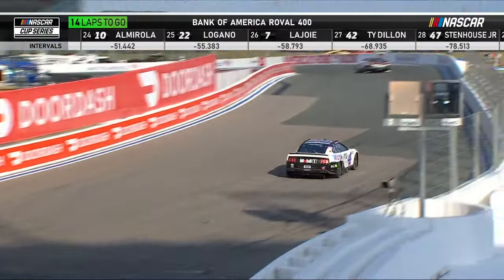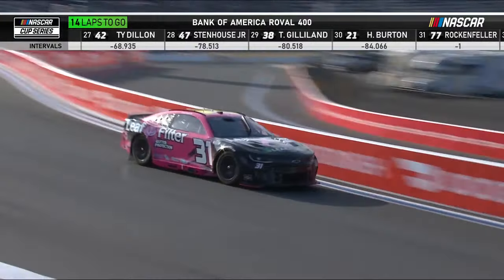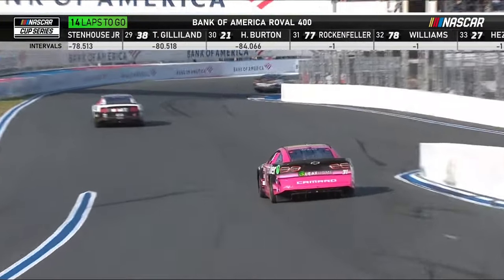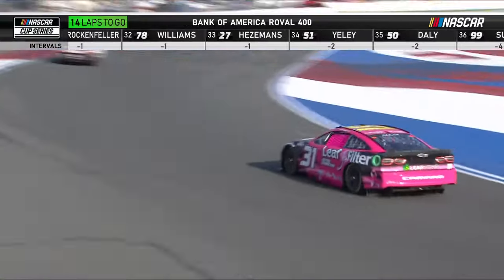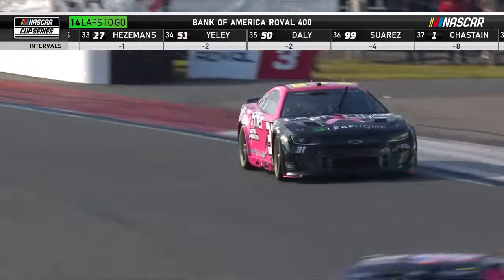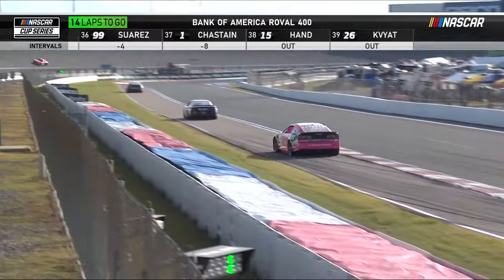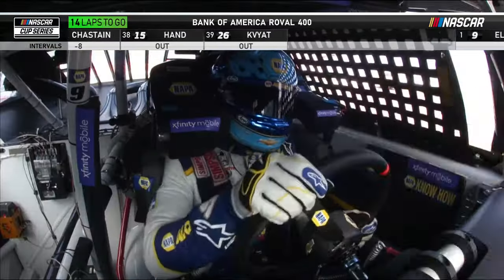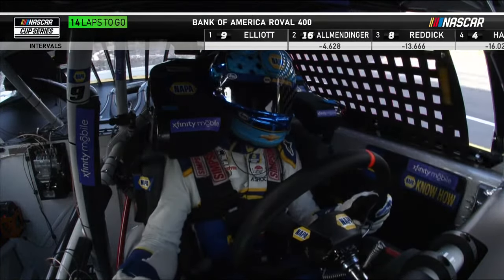And a great day for Justin Haley in the 31 car, currently riding in the 5th position, taking notes from teammate AJ Allmendinger. Right now, they just need a little bit more lateral grip. They told me they thought they had a top 10 car. Right now, looking like they might end up with a top 5. Out in front, 14 to go for Chase Elliott. Could it be number 8 as far as road course wins?